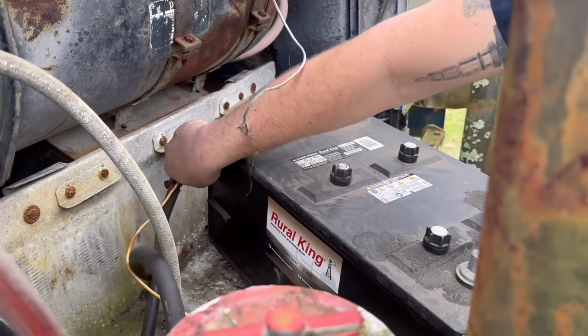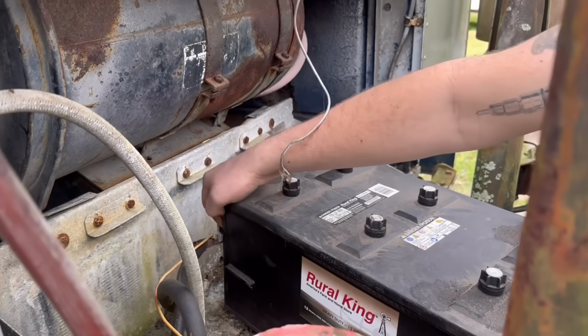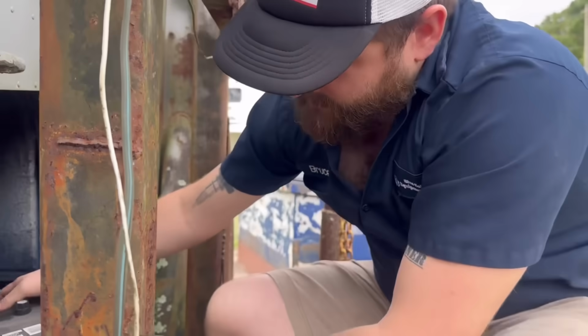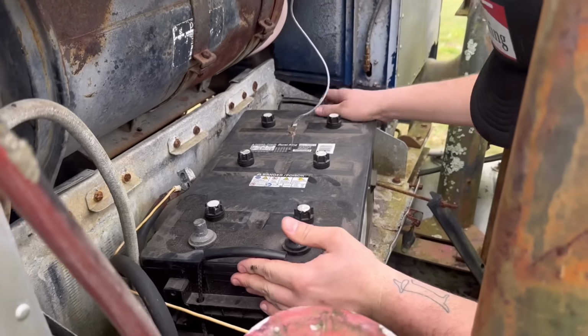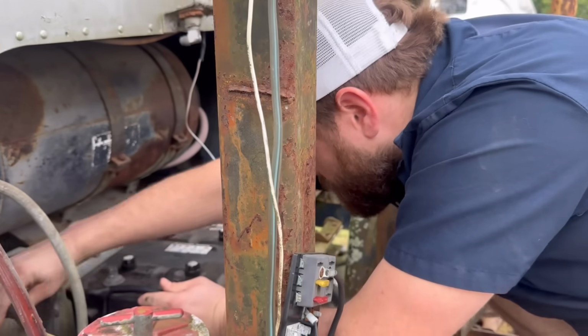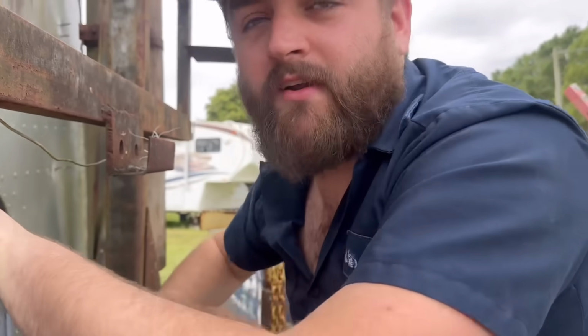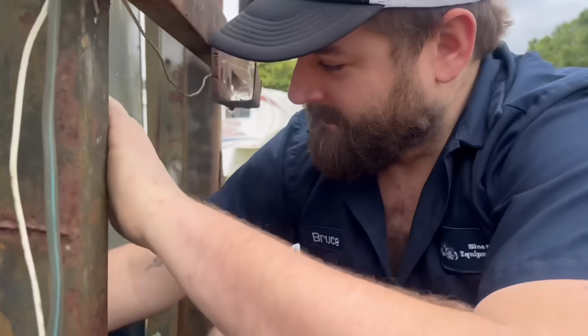What the heck is this catching on? Oh, the wrap. Are you freaking serious? What are the chances, right? You guys know how we do. We use a battery from Royal King, burn it up, and return it and get a new one.